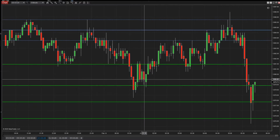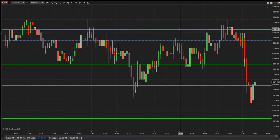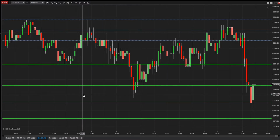This is the pre-market walkthrough for the S&P 500. We're looking at a 5-minute chart here. This price, the blue price, is a prediction point. The green lines, I drew those in. And let's just go back here and recap.